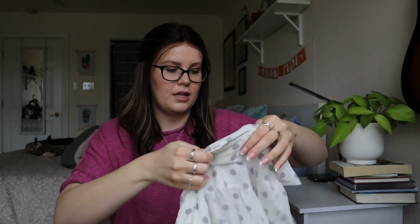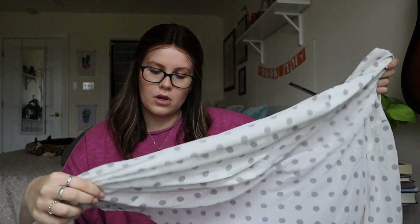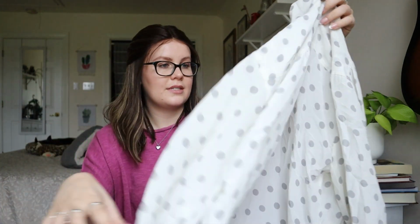This feels like silk. J. Crew, size small. It does feel like silk. Hold on, that tag is so faded. Yeah, 100% silk. Okay, so 100% silk.